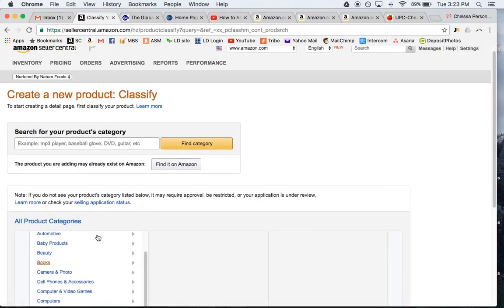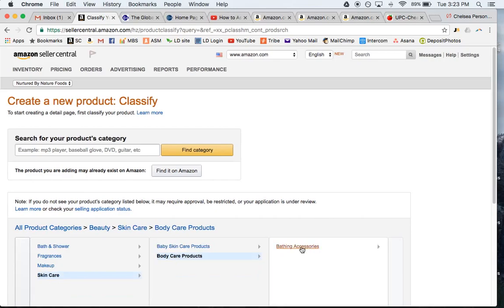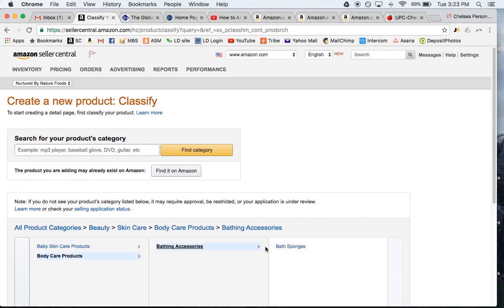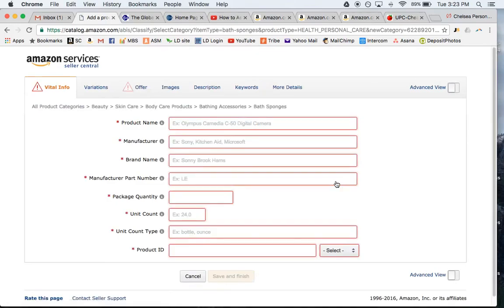Maybe if I just go this way, we can just go beauty, makeup, or skincare, body care products. I don't know. Yeah, fine. Let's say it's a bath sponge, just for fun, okay? And then we'll select that category. It doesn't matter, just for the sake of creating this.